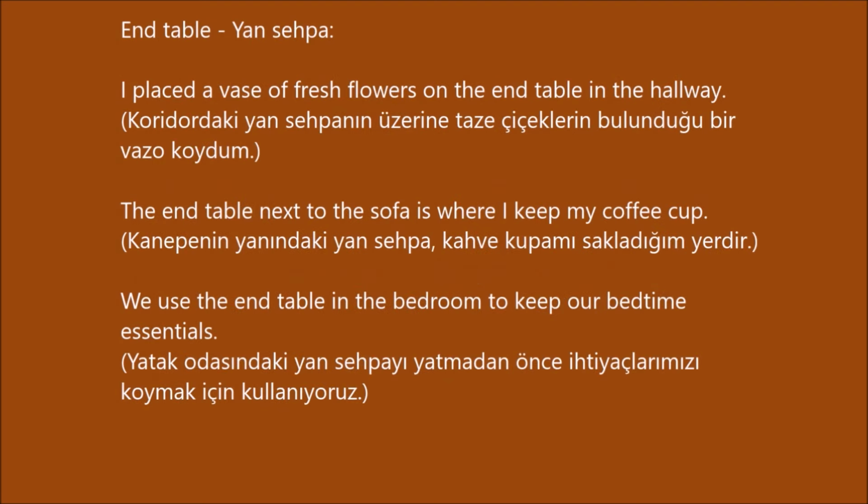End table. I placed a vase of fresh flowers on the end table in the hallway. The end table next to the sofa is where I keep my coffee cup. We use the end table in the bedroom to keep our bedtime essentials.